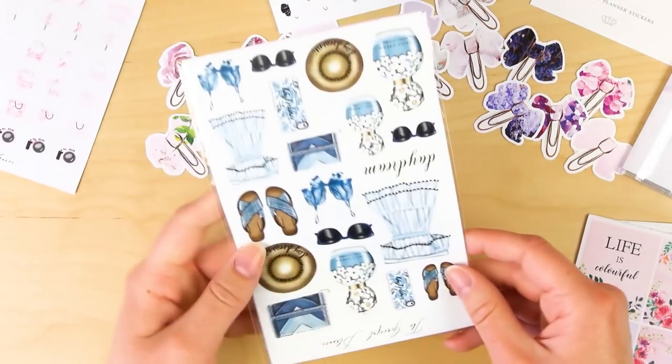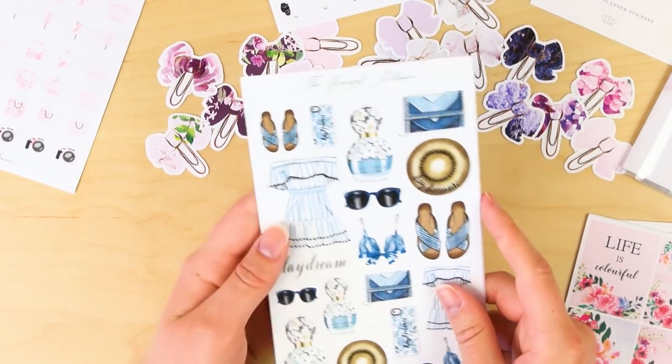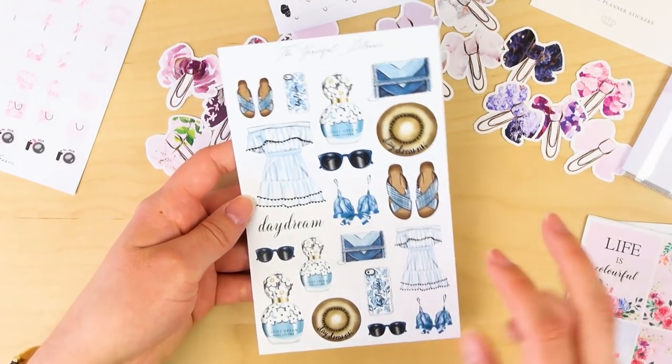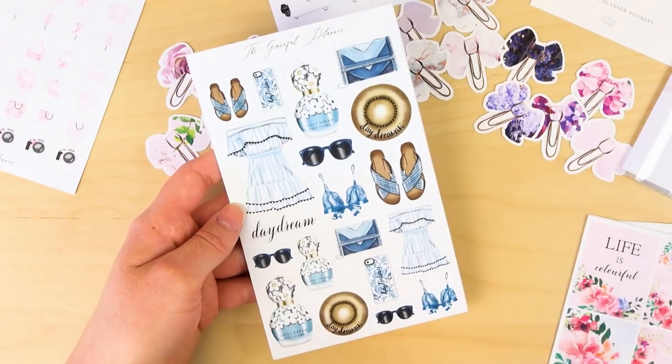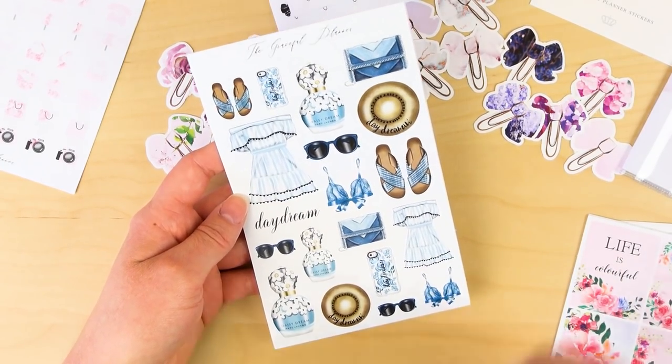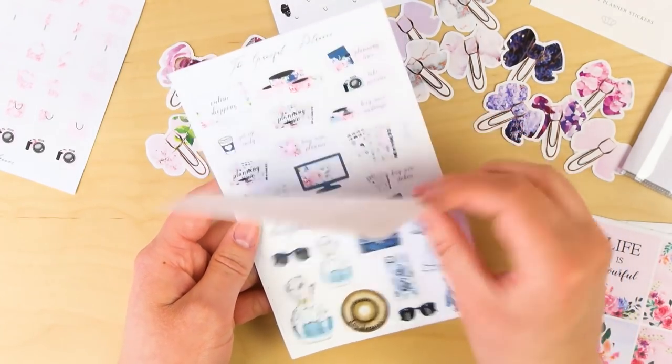And the last one, I believe this was a mini kit, but I could be wrong. This one was really nice. Definitely reminds me of summer with all the blue, kind of navy. I wear a lot of that navy color in the summer. All this deco is so pretty.